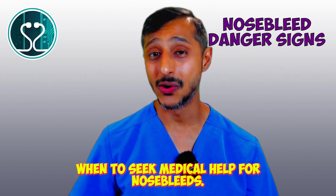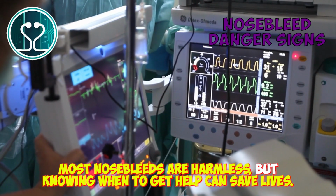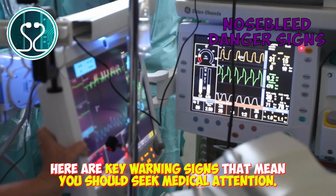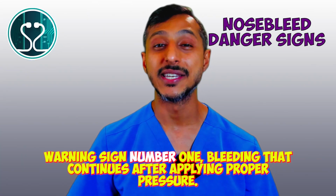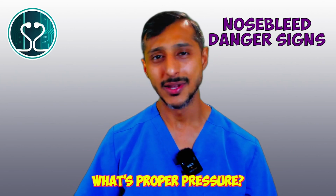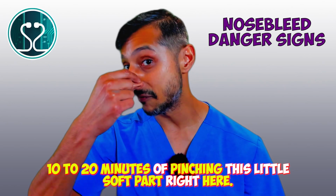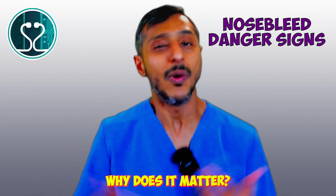When to seek medical help for nosebleeds. Most nosebleeds are harmless, but knowing when to get help can save lives. Here are key warning signs that mean you should seek medical attention. Warning sign number 1, bleeding that continues after applying proper pressure. What's proper pressure? 10 to 20 minutes of pinching this little soft part right here, not the hard part, okay? The little soft part.